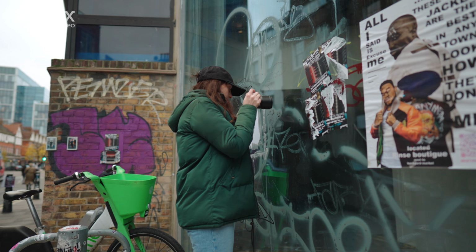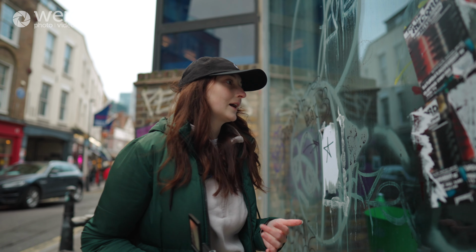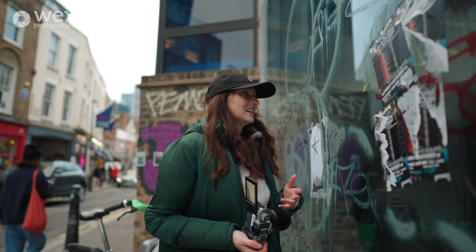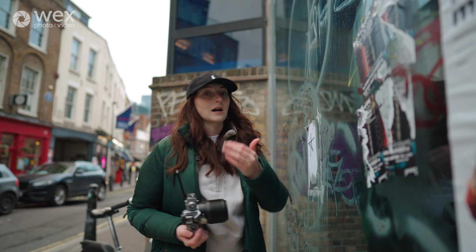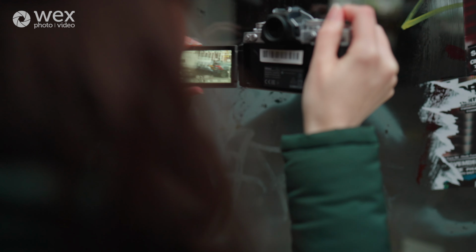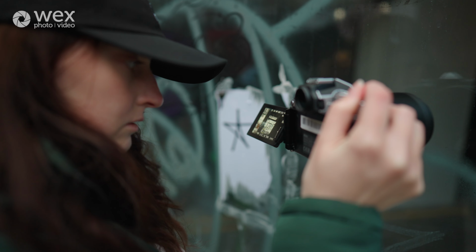I find that often the great thing about street photography briefs is that they're quite flexible. And so a lot of people think that building means building. But actually there's a really beautiful inside of an empty building here, and you can kind of see all the way through. So the light's giving us a lot of opportunity to get quite an artsy shot, which isn't usually my style, but actually could give me an edge here.